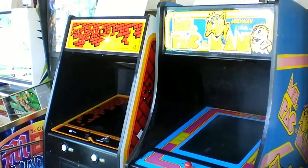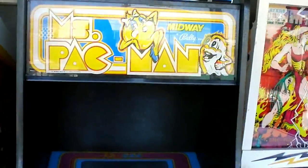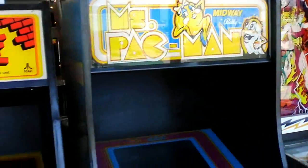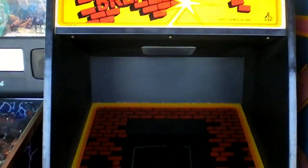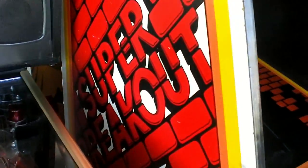Next up, we have two very classic machines that have no explanation, really. And from '81, you got Ms. Pac-Man, and of course, in 1978, you have Super Breakout. And this game, I can tell you, is super unrelenting. You can see how small the bat is on this sucker. And I'll show you some of the side work here, some of the side art's really cool.